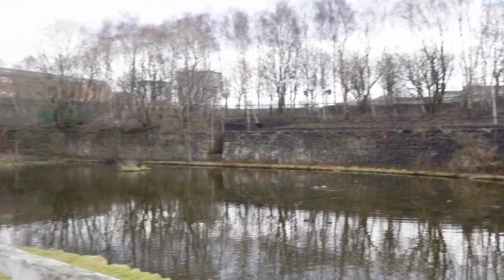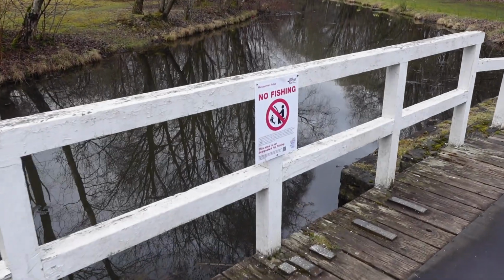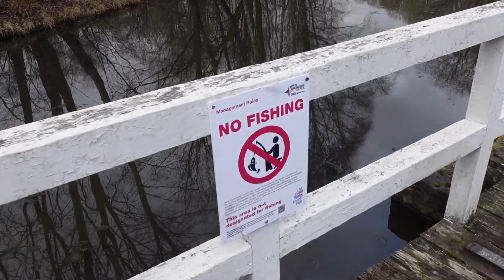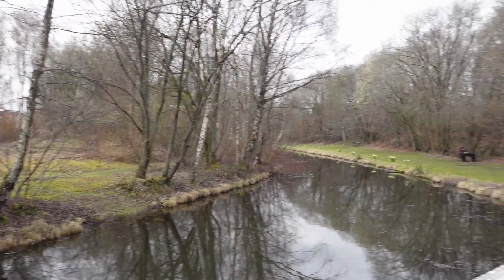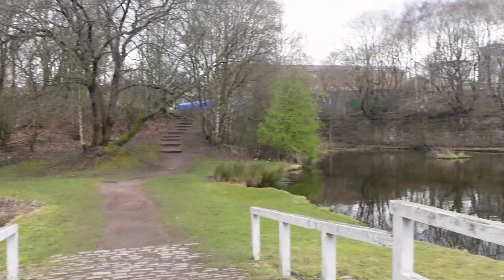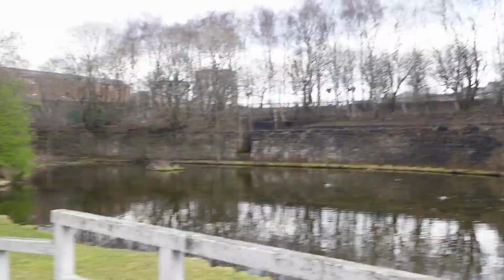Very, very peaceful. No fishing. Yeah, this is nice. Nice and relaxing. And it is really, even today, it's a nice day in my opinion. Like I say, the sun's come out a little bit there, but it's still warm, it's dry for now.